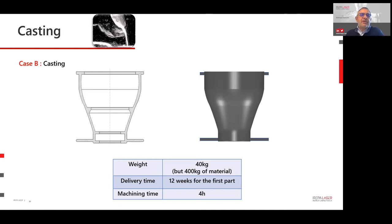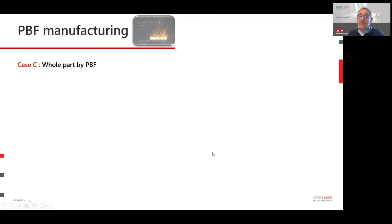But our partner has explained that its casting production needs at least 400 kilograms of molten metal. If we want only one part, there would be a large waste of materials. And our partner needs 12 weeks for the first part. So it seems to be interesting, but not for only one part, because in this case we need several parts.